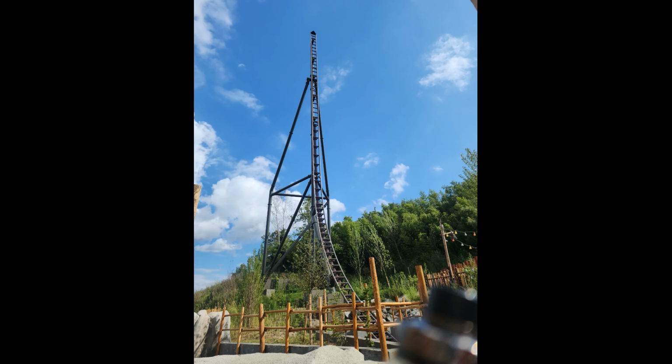Today, I'm reviewing Toutatis, the new for 2023 Intamin Swing Launch coaster at Parc Astérix in France. This was one of the best coasters that I got to ride in 2023. This coaster is a full package, has wild airtime, amazing launches, and is overall a fantastic ride, and I'll share why it's so great in this review.